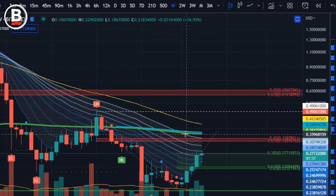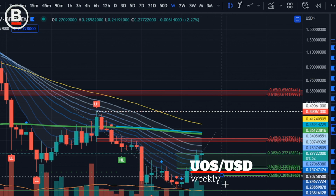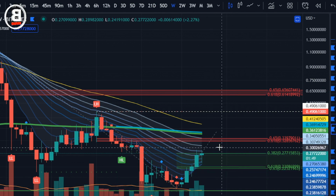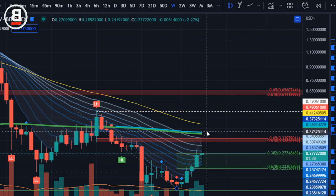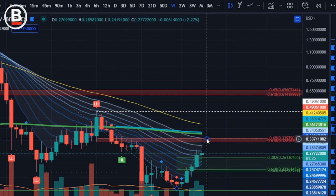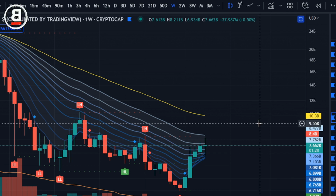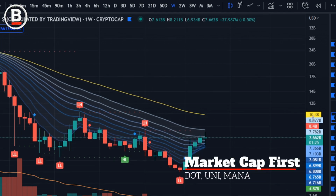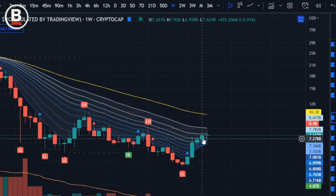UOS, same as the rest. Bouncing. Will be coming up into resistance. We're looking for the top of this and then a pullback. Let's go to the big DAOs. So we have DOT with 7.6 billion in total market cap on the increase.